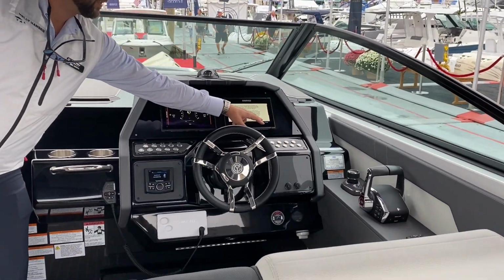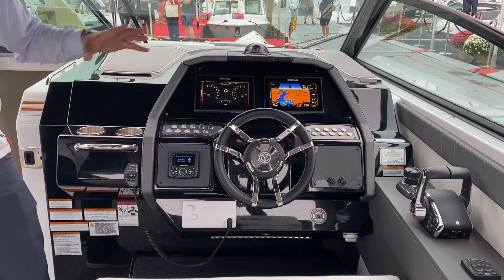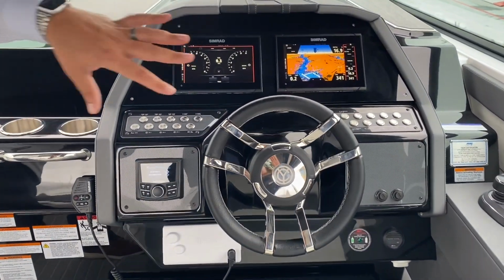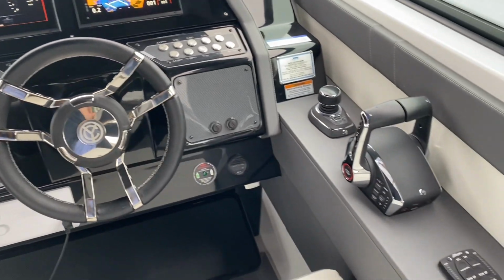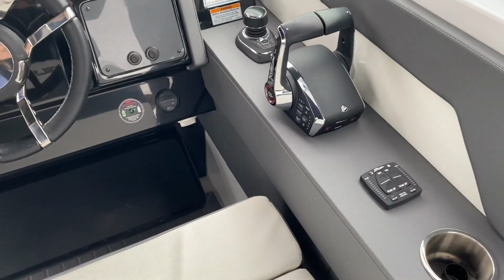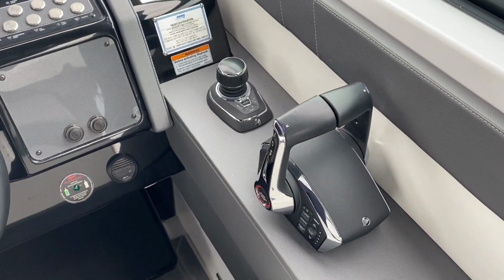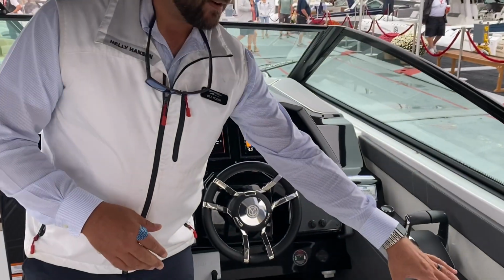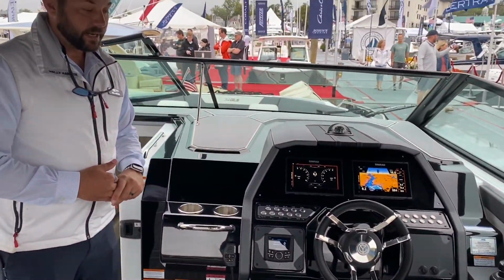Very user-friendly for the captain. You can have your engine data, your maps, your depth, everything that you need to control the vessel as the captain. This one is equipped with the Mercury Joystick. It's got the skyhook feature, so if you're sitting waiting for a dock to open up or a slip, you just put that skyhook on, you can tie up some lines and some fenders. New Mercury controls there, trim tabs, and then you also have a phone charger here, which is nice. It's got the wireless charging pad right there.